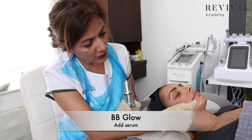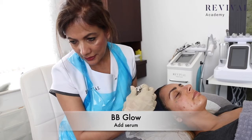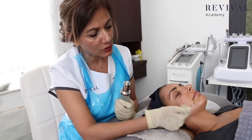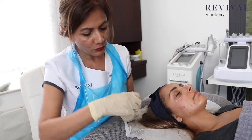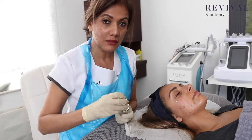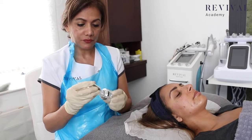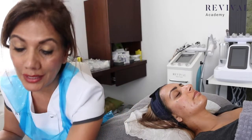I'm going to put a serum with the BB first, and I've got a choice of like two or three different serums. I can use a serum with retinol in here, which would be good for her. I can use a hyaluronic acid serum, vitamin C, whatever serum, whatever skin conditions she's got, I'm going to customize it.